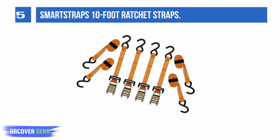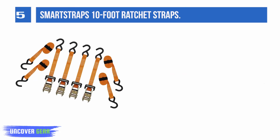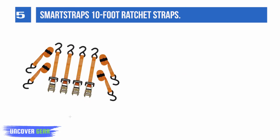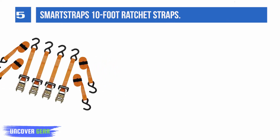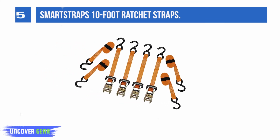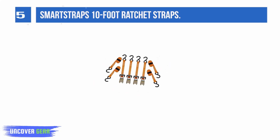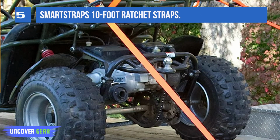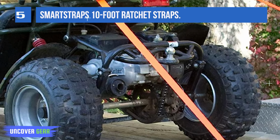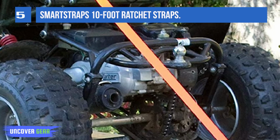List number 5. SMARTSTRAPS 10-foot ratchet straps. Excellent for the added security required during longer travel distances. SMARTSTRAPS 10-foot ratchet straps are ideal for cargo like large appliances, motorcycles, and boats, hauled in a large pickup or medium-sized trailer. With a break strength of 3,000 pounds and safe workload of 1,000 pounds, you can trust these straps to secure your load. Super strong non-marring coated steel S-hooks help you avoid damage to your vehicle while offering added safety. And abrasion-resistant webbing manufactured with SmartWeb technology protects your cargo.